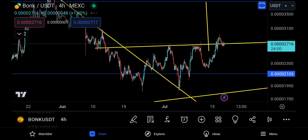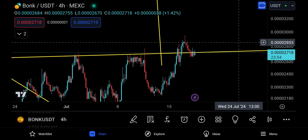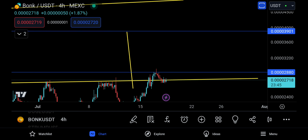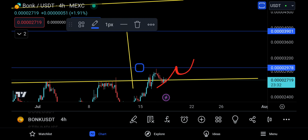So you have to be careful. It's a very tiny mistake that you can make. I think the moment it's going to be successful is if we get above 2880. If you go all the way up here and make it above, then you might see Bonk pushing all the way up to 3901, because from here I think the price is going to be successful. An even better check is to get above 2978. If you get up to 2978, I think you might be moving to the upside.